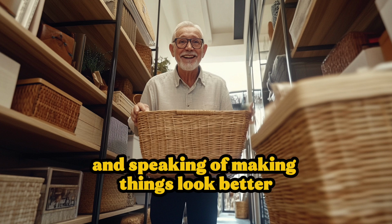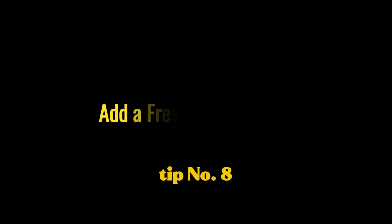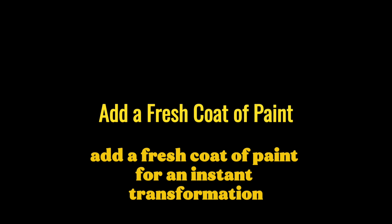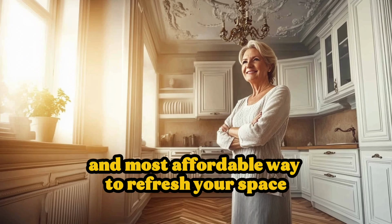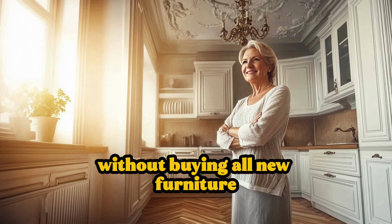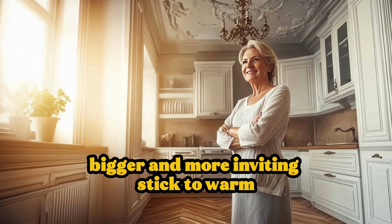And speaking of making things look better, let's talk about the quickest way to refresh any room without spending a fortune. Tip number 8. Add a fresh coat of paint for an instant transformation. Nothing changes the feel of a room faster than a new coat of paint. It is the simplest and most affordable way to refresh your space without buying all new furniture. The right color can make a room feel brighter, bigger, and more inviting.